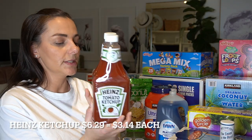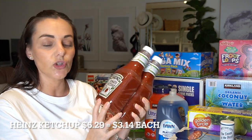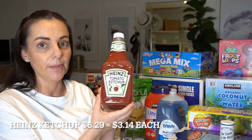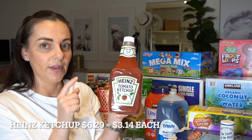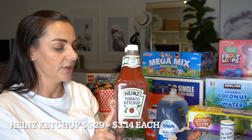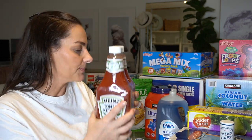Same thing goes with these double big, huge size tomato ketchup. We always love the Heinz tomato ketchup brand. And these, again, the big 1 liter size. They are cheaper than even when they are on super sale at the supermarket. So I always definitely pick these up. Definitely a no-brainer for us because these can just sit in the pantry and they don't expire or don't go off.